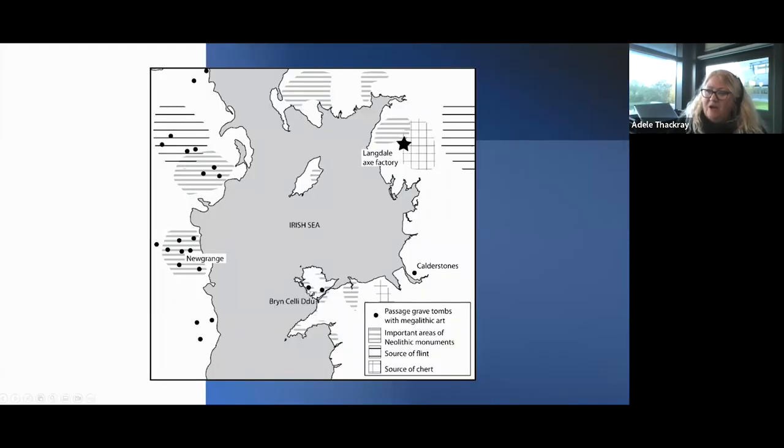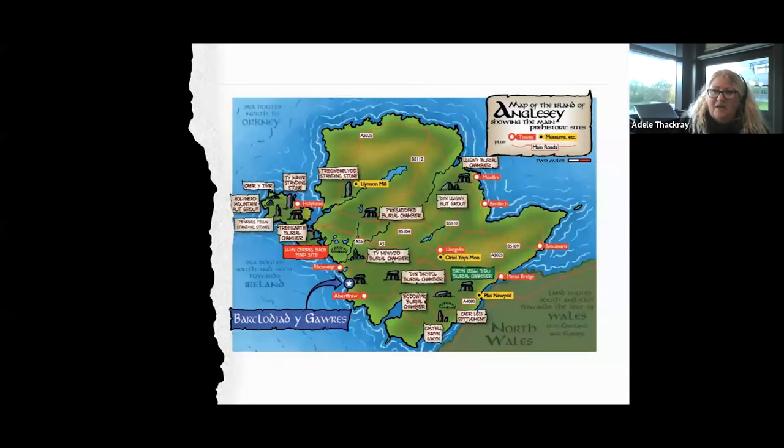I know it says Barclodiad here, I couldn't find the right map. Barclodiad y Gawres is this marking here. So these are passage grave tombs with megalithic art. And then if you look directly across to the west, you've got all the Newgrange ones. And then a bit further up in Ireland, Calder Stones is there. That's just to give you some idea of where the movement was. So the sea was very important in that time, and the movement of ideas.